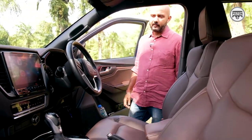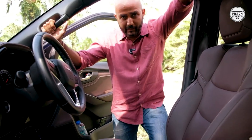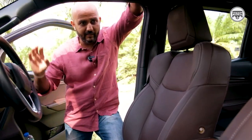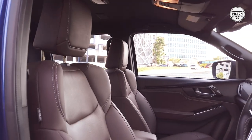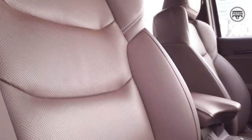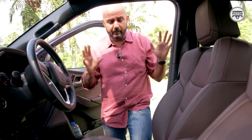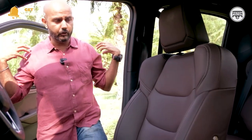The interior of the Isuzu D-Max X-Terrain is among the nicest there is in the pickup truck segment. Check out the seats. These seats are a very important point in here, because not only do they look great, this brown leather is beautiful. It really makes it feel very premium, but they're also very wide. In fact, this part of the seats extends support to beyond your shoulders.